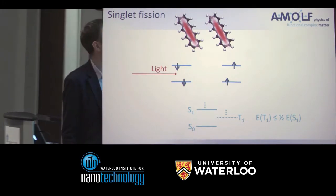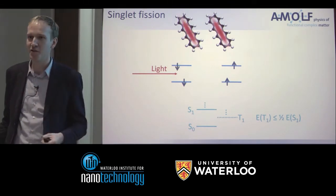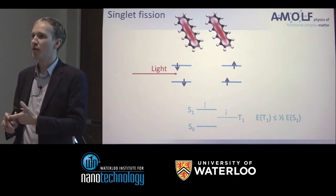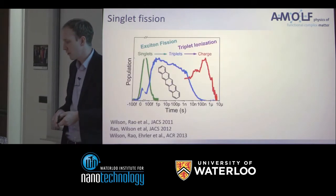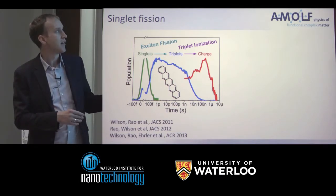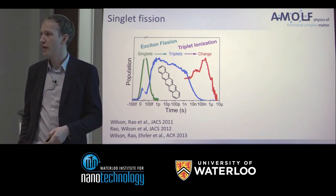And if you carefully count the number of spin-down and spin-up electrons before and after singlet fission, you'll find that it's the same. That's, of course, highly simplified, but the message is that it's allowed in energy and it's spin allowed. And for that reason, it can be fast and very efficient. So in pentacene, for example, the time scale is about 80 femtoseconds. So you can see these are the singlet excitons, these are the triplet excitons, and in about 80 femtoseconds, you have conversion from singlets to triplet excitons.